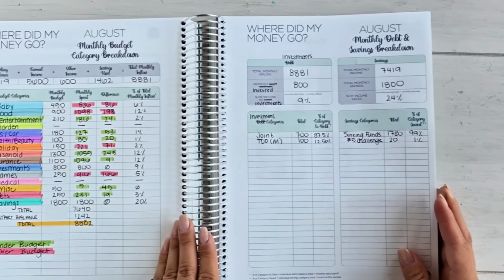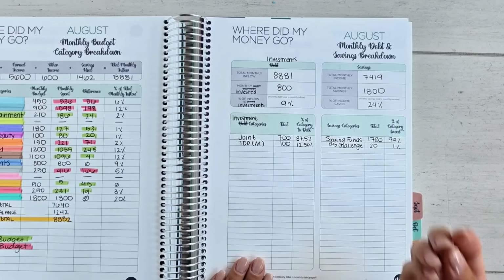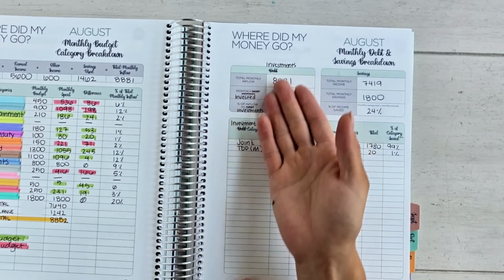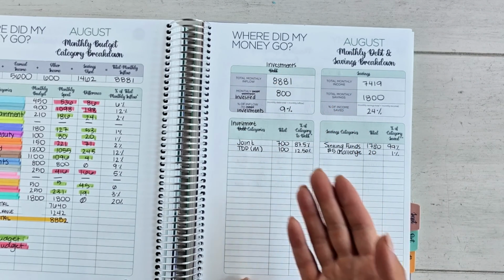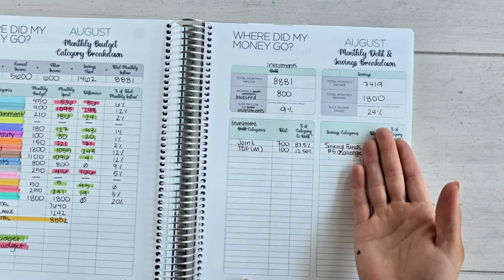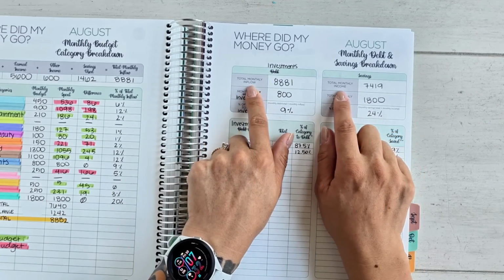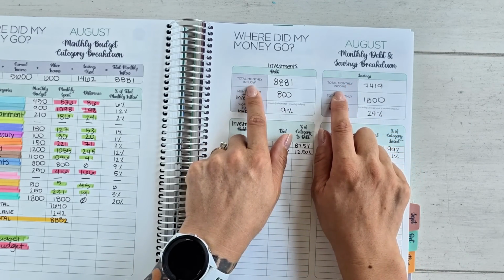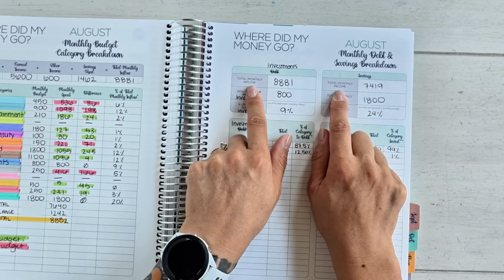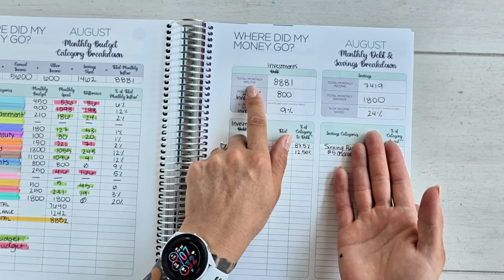Now, the next worksheet we look at is the monthly debt and savings breakdown. Now, I don't have debt, I have investments, so I track my investments rather than debt, and then my savings. So I invested 9% of my inflow and 24% of my income for savings. Now, you might be wondering what the difference is between inflow and income. Income is only truly my earned income and the starting balance and other income. This does not include savings used because you're not going to be saving any savings used.